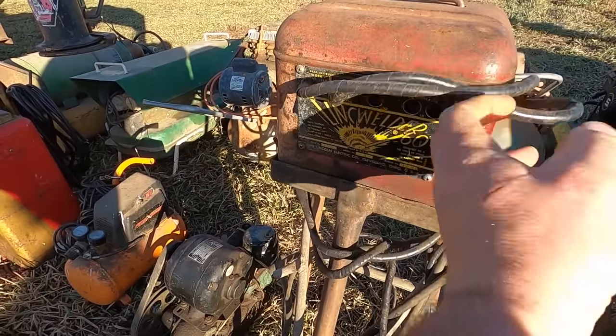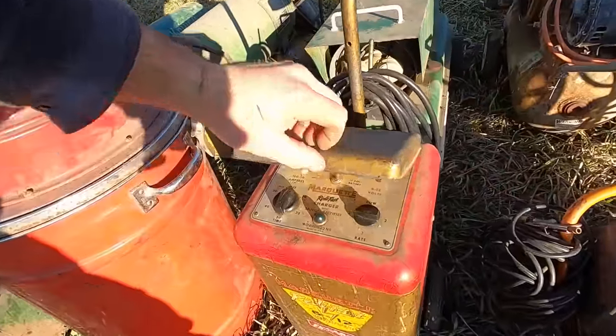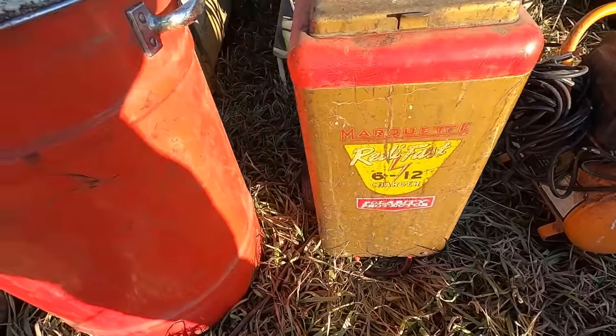The link welder. Oh yeah, here it is. The Marquette Charger. Same as Chin and I got. These things are great. You can weld with them.